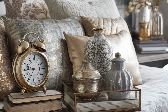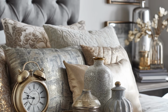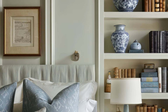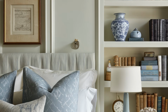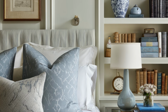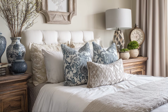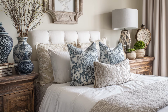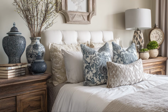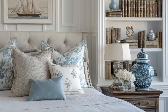The true magic of any well-designed room often lies in the smallest details. Decorative books, vintage-inspired clocks, ceramic vases, and delicate trinkets are thoughtfully arranged throughout the bedroom to create visual layers. Instead of overcrowding shelves and surfaces, each item is given space to be appreciated. This intentional styling approach helps the room feel refined rather than cluttered. Every decorative piece contributes to a larger story, creating a bedroom that feels collected over time rather than assembled all at once.